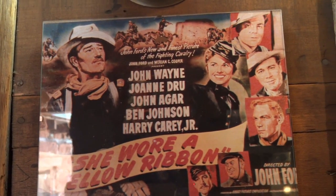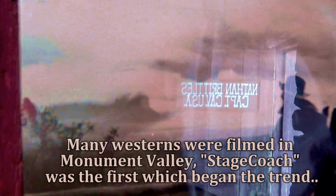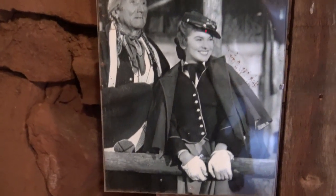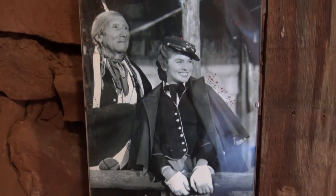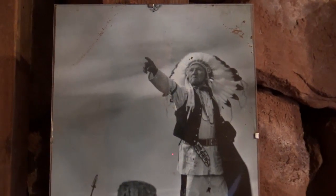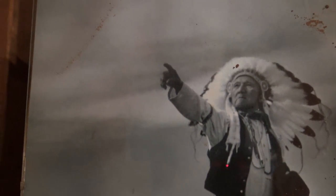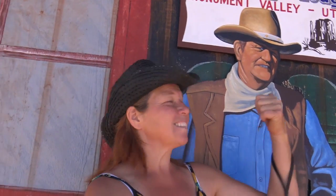Oh, she wore a yellow ribbon. I don't know where I saw Stagecoach. Look at the Yellow Ribbon Gallery. So any John Wayne old Western fans? I'm in the town where a lot of that was filmed. Monument Valley, Utah. The Navajo. Hanging out with John. What do you think?